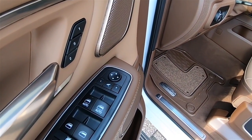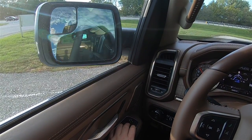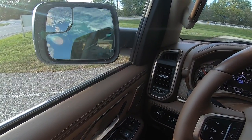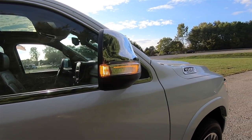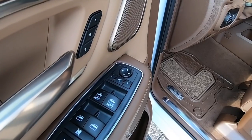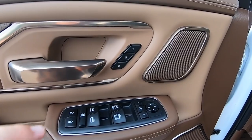And this vehicle is equipped with power heated, power fold away mirrors. They are not trailer tow mirrors, they do have blind spot mirrors. They've also got LED signal repeaters. And of course, you also have power windows and power door locks, as well as two driver memory.